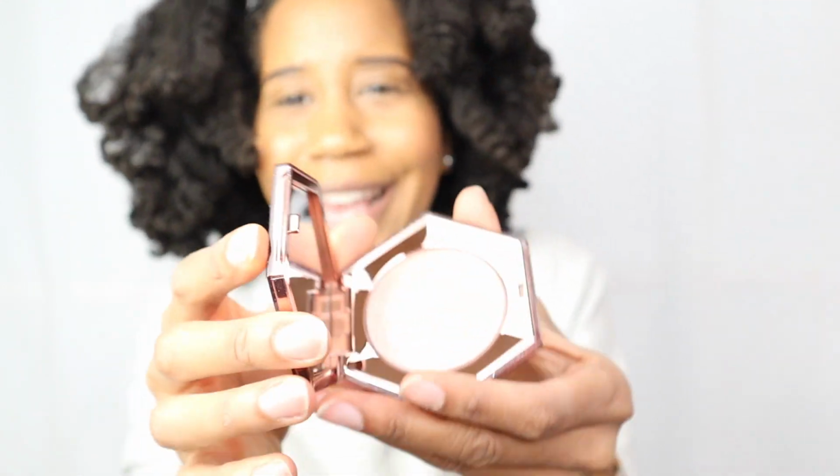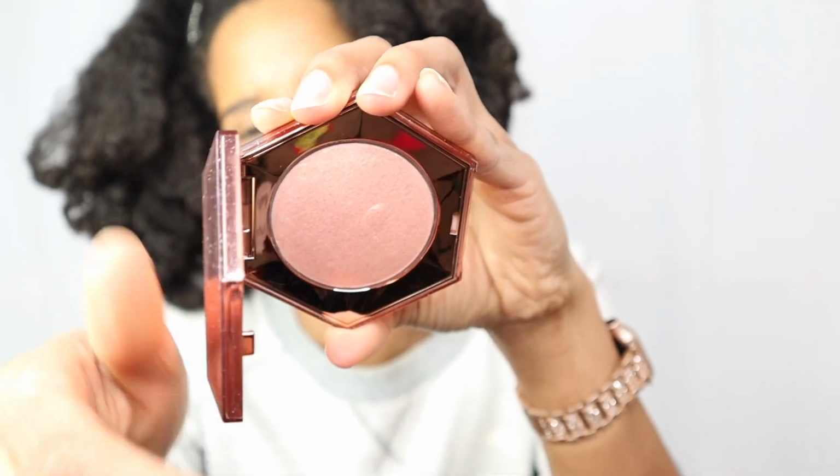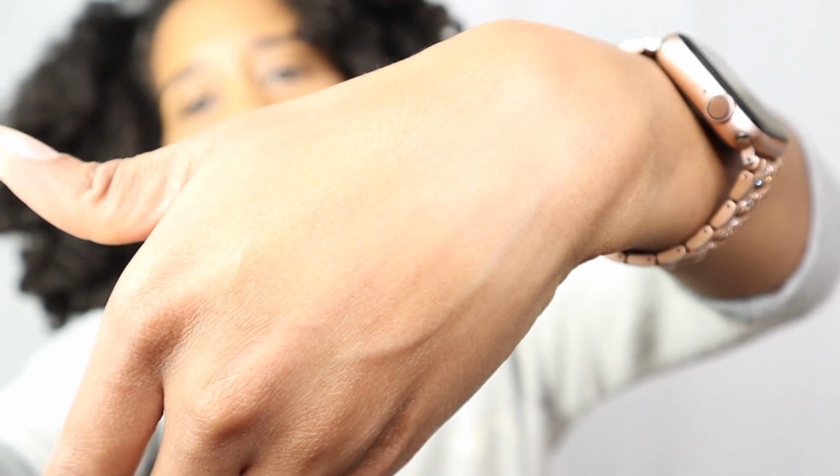And then on the inside, oh my god, this is so pretty. I don't even know if this video is doing it any justice. It's really pretty. I'm really excited. Let's do a little swatch. I washed my hands, so it was really light. But it's a really nice shimmer. Hopefully you can see this.